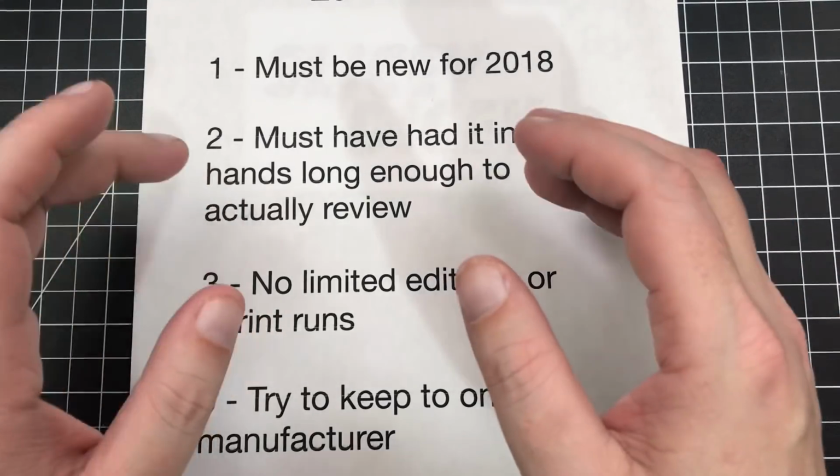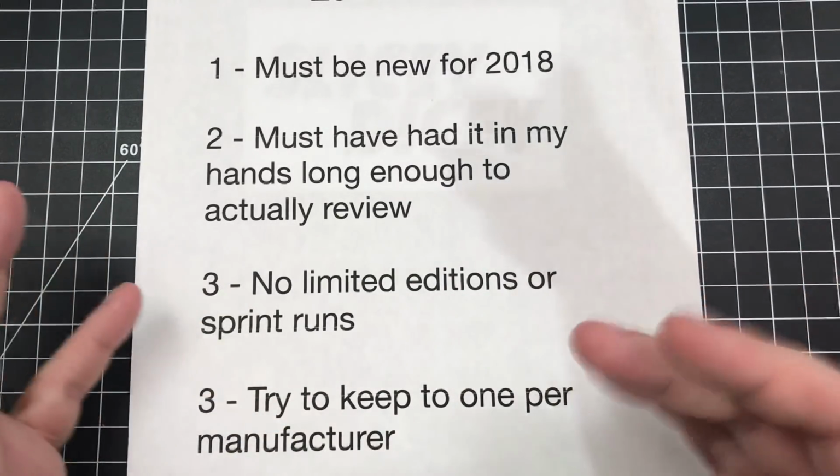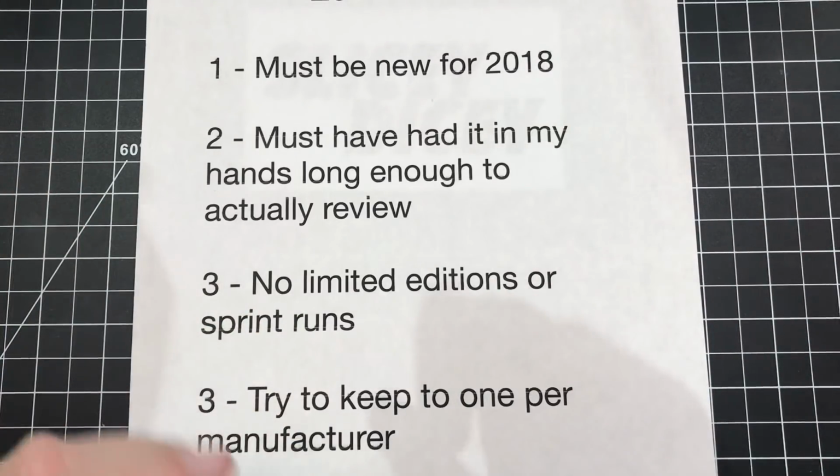It's the stuff that I actually have reviewed. Next up, no limited editions or sprint runs. The reason for that is these videos live forever and they get a whole lot of clicks. Even my terrible ones from last year are still getting clicks. I don't want people to click on it in 2 years and see a knife that they're all excited about and then find out that they only made 150 of them and it's been gone for 2 years. I don't want to do that. And same thing with customs and stuff.